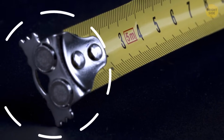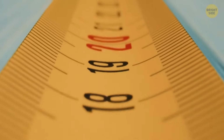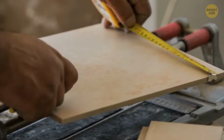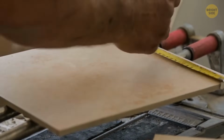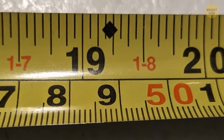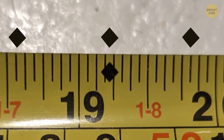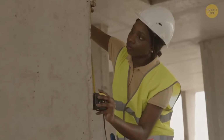Have you ever wondered why the tape's blade is curved? Well, it helps to keep it rigid when extended. Take a closer look at the blade. Apart from numbers and markings, there are also black diamonds. Those are there every 12.2 inches, and they're useful for construction workers to space engineering joists.